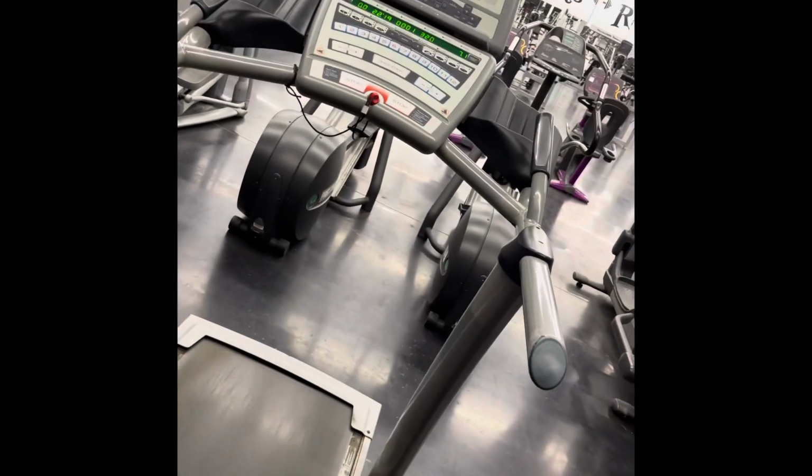My phone just gave me the low battery percent. I don't know if it was still filming.